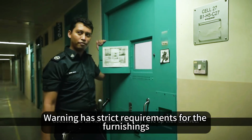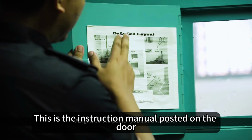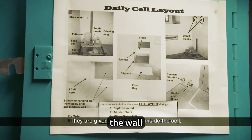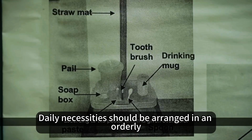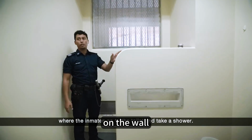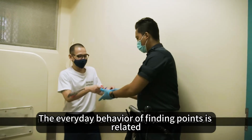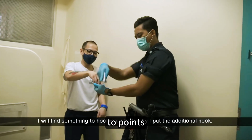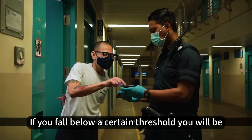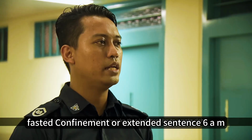The warden has strict requirements for the furnishings in the cell. This is the instruction manual posted on the door, 90 standards. For example, there can be no more than 3 hooks on the wall. Daily necessities should be arranged in an orderly manner. Don't scribble on the wall or stuff things in the cracks of the iron windows. It is forbidden to stuff things in the gap, etc. Everyday behavior is related to points, and the warden has a mobile device bound to the system in hand. If you fall below a certain threshold, you will be fasted, confined, or given an extended sentence.